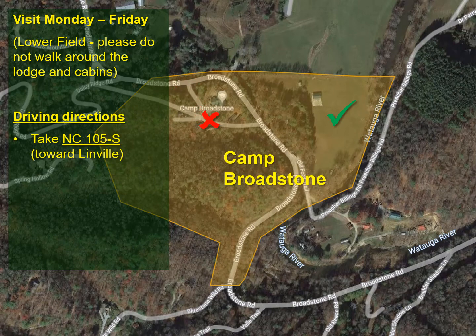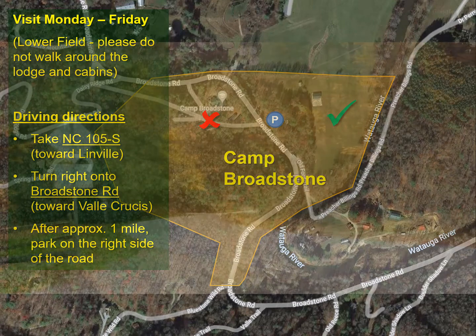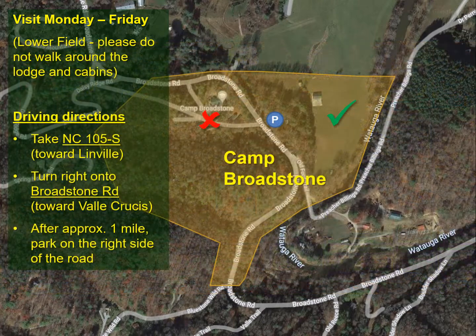Getting here involves going out of town on 105 South towards Linville, and then taking a right turn at the traffic light towards Valle Crucis onto Broadstone Road. And then after about a mile, you can pull off to the right to park on the side of the road there to access the lower field. If you go too far, you'll see that sign for Camp Broadstone and the street going up to the lodge on the left side. Just turn around there and go back to the parking for the lower field. Again, there are not a lot of parking spots here, so if you want to go as a larger group, I would recommend carpooling.